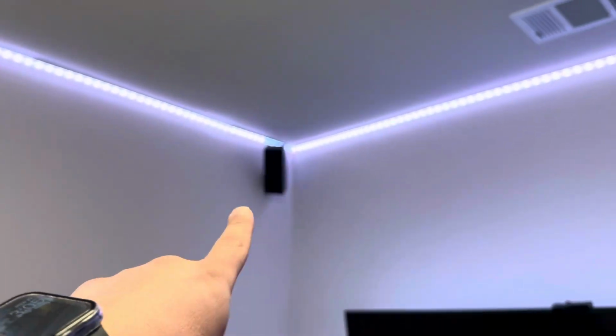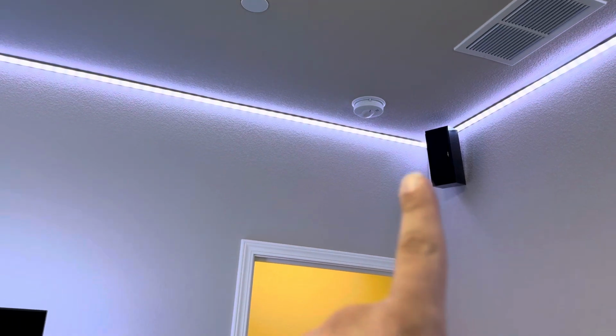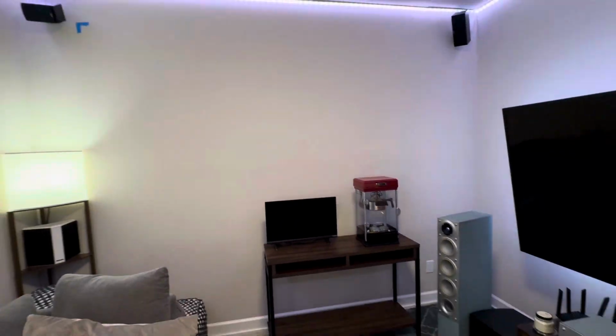So for the front left and front right, it's actually the center channel speaker, and then the other ones are just the satellites. I may switch those out as well.